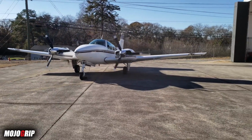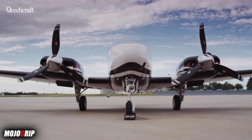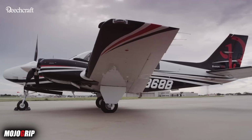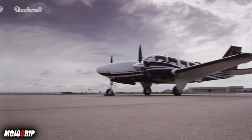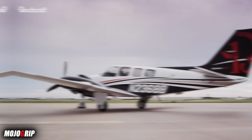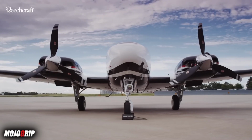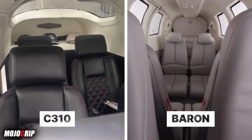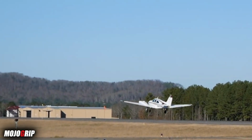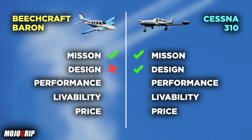The Baron on the other side is also a well-designed airplane, so much so that Beechcraft have been producing these airplanes since the 60s. And unlike the 310, the Beechcraft Baron is still being produced today. Starting from the 55 model, and now you have the Baron 58 models. I don't love the look of the Baron because it has a shorter wheelbase and you've got a much more swollen nose. The Baron is a bigger plane, so you have a fuselage that's stretched longer. Once this puppy gets in the air, it's quite pretty to look at. For the design, we'll give that to the 310.